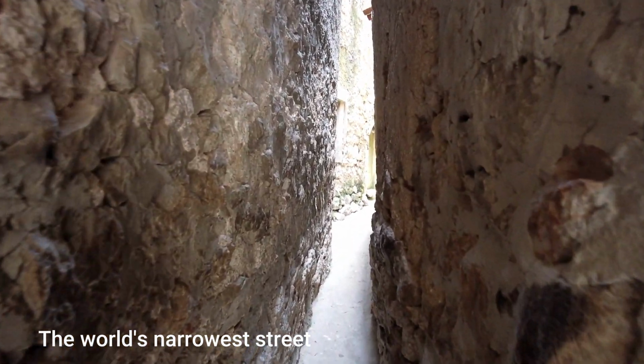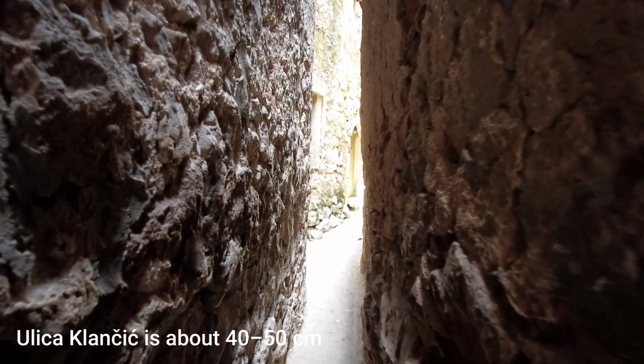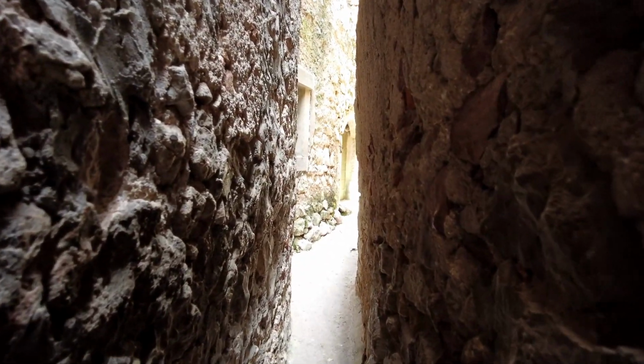Vrbnik also claims to contain the world's narrowest street. Ulica Klančić is about 40-50 cm, 1.3-1.6 ft wide.